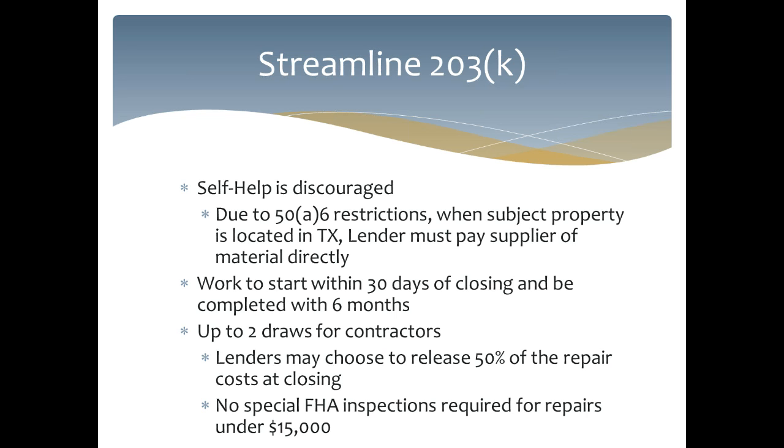Self-help is discouraged, and I'm going to take a moment right now and talk to you a little about self-help. Lenders don't like self-help, and HUD actually discourages it. So if at all possible, you want to try to avoid self-help, and that's your borrowers doing their own repairs. If you are going to go that route, however, they have to be basically a master at whatever they do. So if there's plumbing work that's going to be required, you want to make sure that they're a master plumber at that job. But they then can't go fix the roof as well. They have to do exactly the job they are experts at.